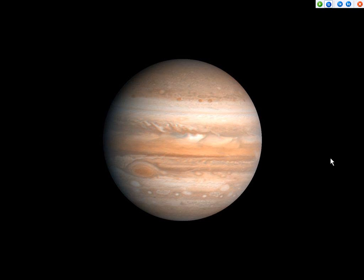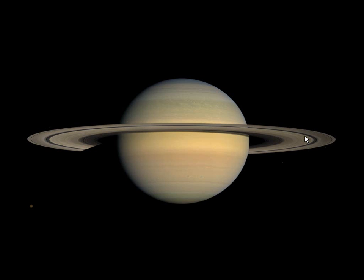Now this one is Jupiter, and it's supposedly a lot of gas, I suppose. That's what I hear. It's not very solid. What we're looking at here is, I think, just a lot of clouds or something like that. So there's the 5th planet, and the 6th one being Saturn.